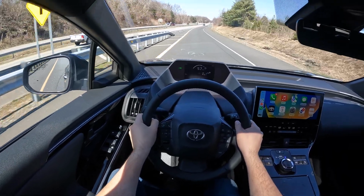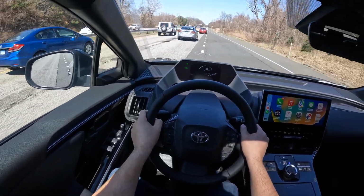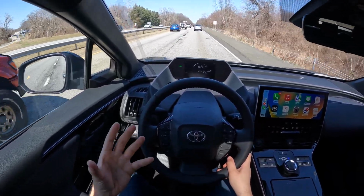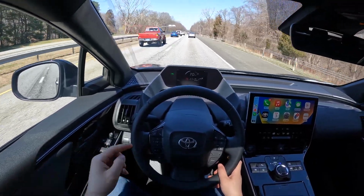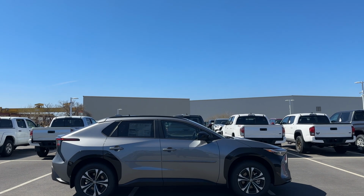Nice and responsive. The way it delivers the power is actually very good, nice and smooth. By the way, this one is the all-wheel drive, and it has an 80 kilowatt electric motor in the front and 80 kilowatt electric motor in the back.